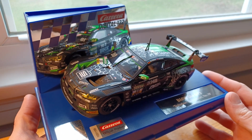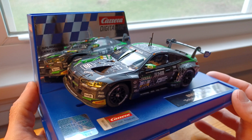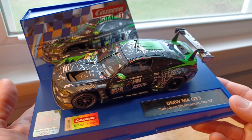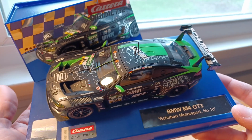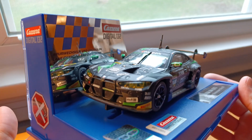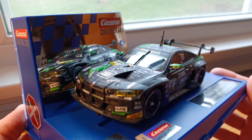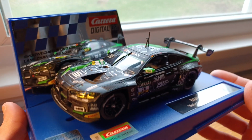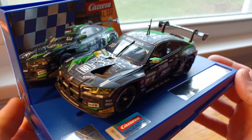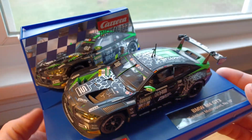Ryan here. Thank you for joining me once again and hanging out for another Slot Cars and Chill episode, number 2, with today's feature car, the BMW M4 GT3, the Schubert Motorsport version here. I've seen this car on YouTube. It looks amazing. I'm talking the real car, not other slot car videos of this. The real car looks amazing. It looks wicked, and this car is such a good representation of it. I have to say Carrera has nailed this one.